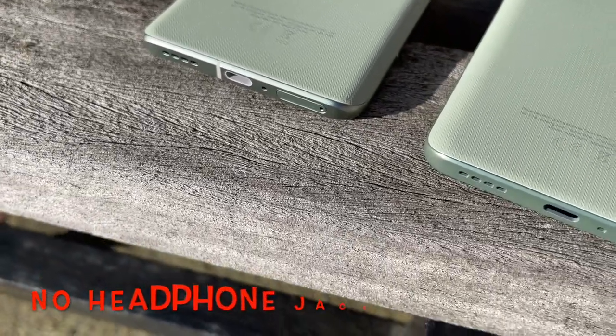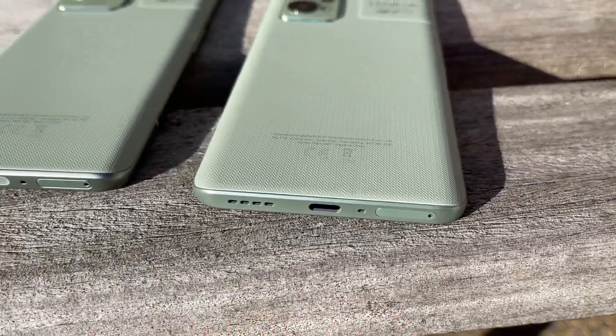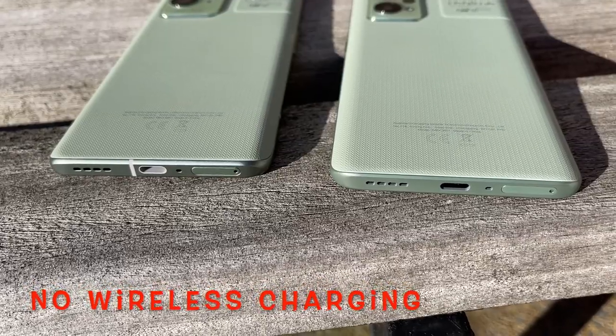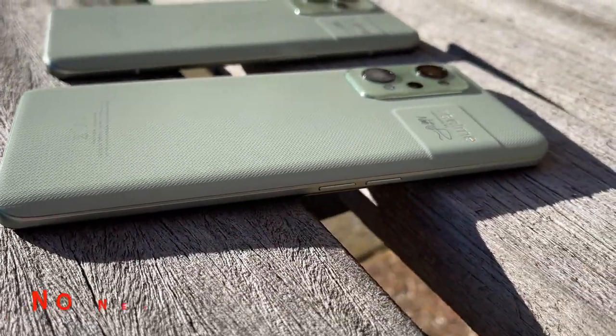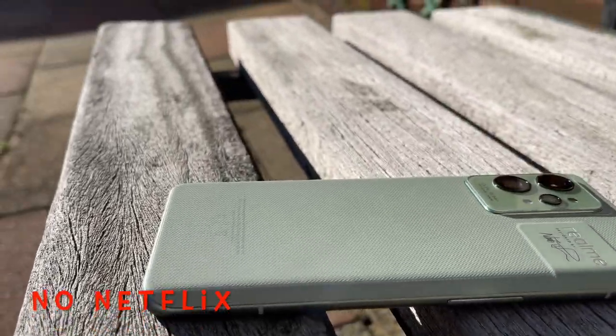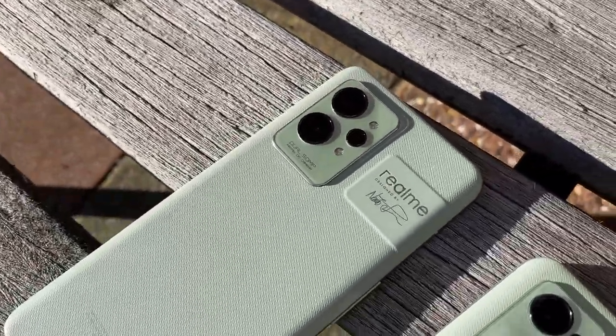We have no headphone jack, we have no wireless charging. I mean, personally, this does not bother me too much as wired is my preferred method of charging. We do not have Netflix available from the Play Store. Now, this may be due to some licensing issues. Again, I'm not too fussed.